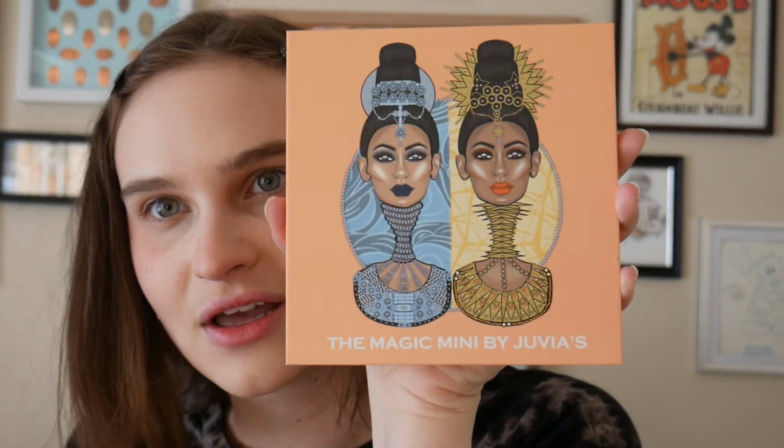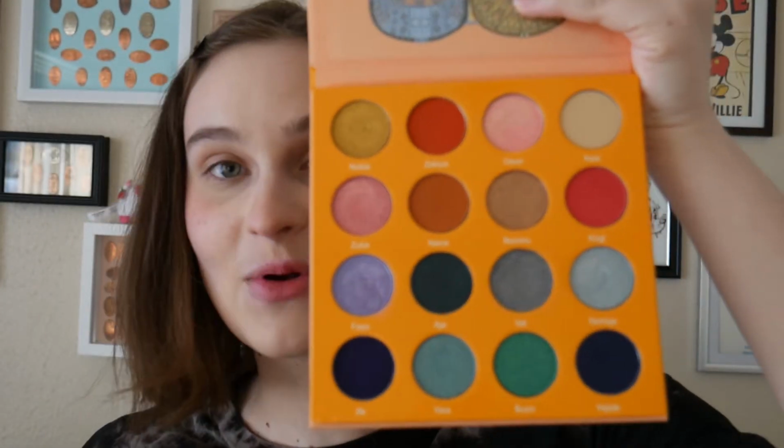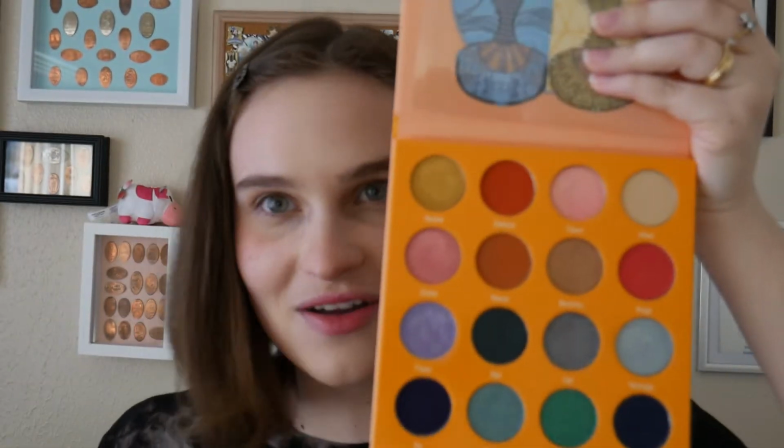Okay, so this is kind of fun for me anyway. It turns out the order that I said I would go in, by number of shades, is also possible to do in alphabetical order. So all of these palettes will be in alphabetical order, and I think that'll make it easy to remember what shades I've picked. So the first palette is called The Magic by Juvia's. Like I said, it has 16 shades. Here they all are. So I'm going to draw a number 1 through 16 and pick one of those.